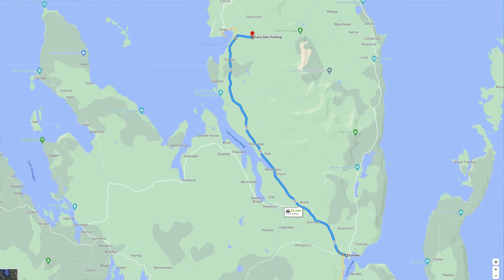It's about 55 minutes from Broadford and 25 minutes from Portree. So I wouldn't really go out of my way to visit it, but like I said, if you're in the area, it's a pretty interesting location.